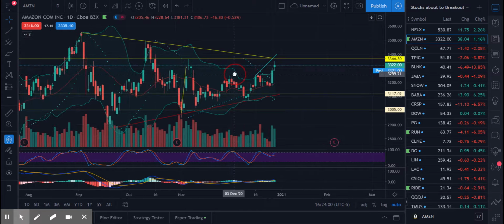Amazon also is breaking out of this flag pattern. See, this is forming a flag, this yellow, and then the red. I didn't go all the way out, but it's forming a flag pattern, and we got somewhat of a breakout here. And once it passes this line, the 3364, which it may do next week. I mean, it'd be nice to do it this week. I won't be mad at it.